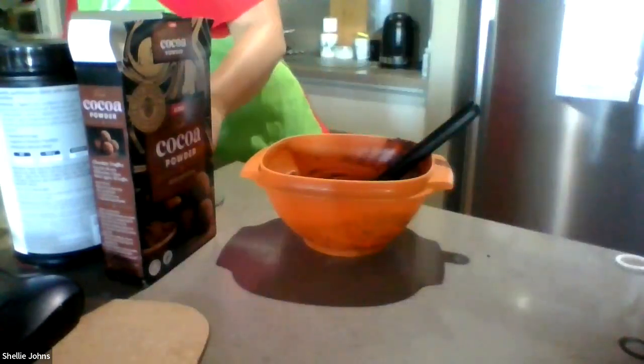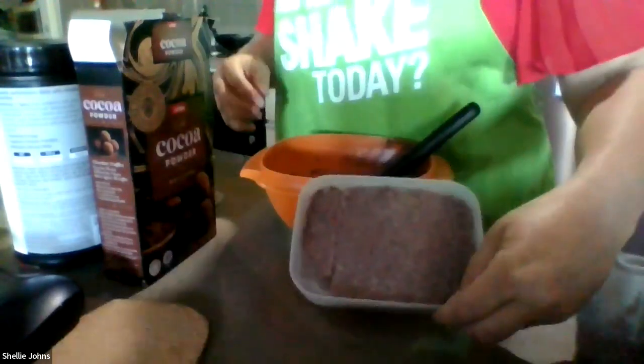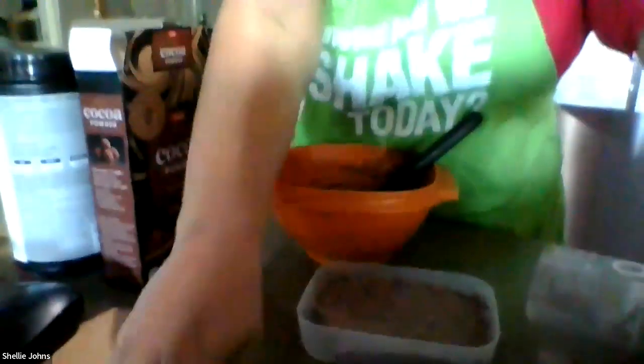So how beautiful does that look? And here's one I prepared earlier, which is this one here. So I'm going to show you how to pop it out. And one of the treats you get when you make your healthy chocolate is you get to lick the spoon because you made it. So I'm going to eat that later and I'm going to get to lick the spoon, just so you know it's my treat.